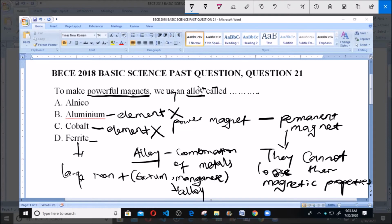But ferrites cannot be used to produce a powerful magnet. Ferrites can be used to produce just temporary magnets. They cannot be used to produce powerful magnets. And a powerful magnet simply means a permanent magnet, like I told you.